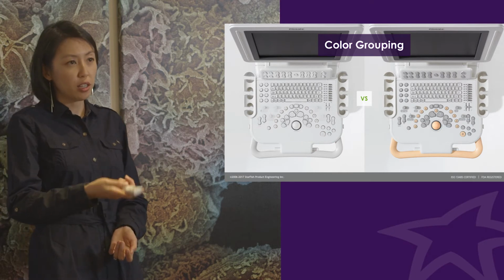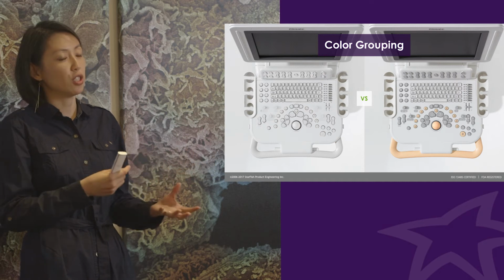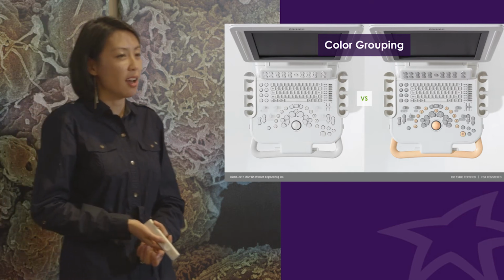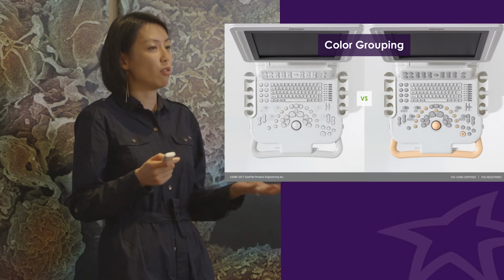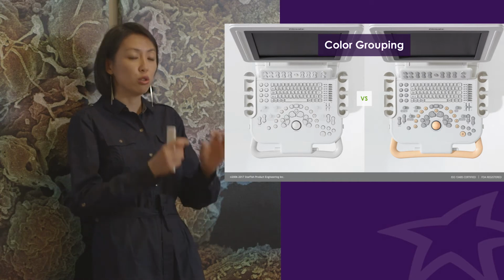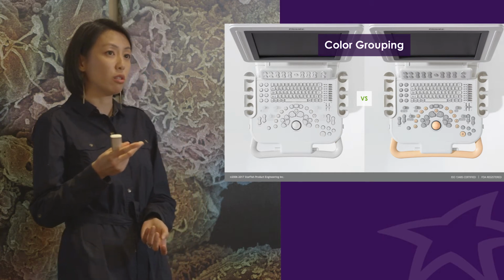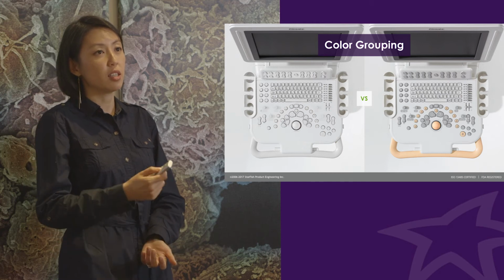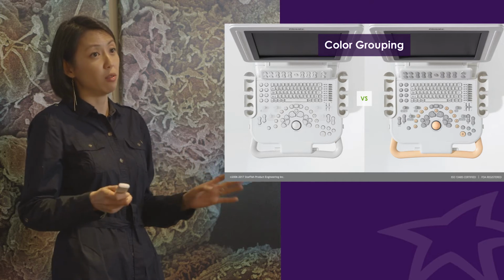So you can use color to group and organize different functions together. This is an ultrasound machine designed by Philips. When you first look at this device, it's got so many buttons and features, so confusing, you don't know where to look. But Philips uses this orange to group the primary functions together. And then they use the dark gray to group the secondary functions together. And the keyboard is the same color as the main body because the designers wanted it to just blend in with the rest of the device.